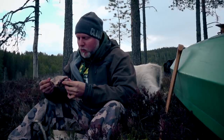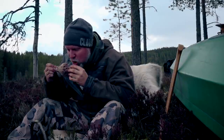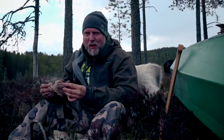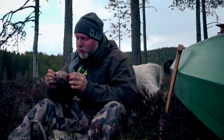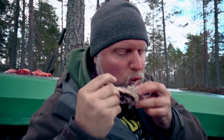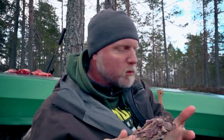Wow. So tender. When you've gone 4 days without eating, I can tell you, this is delicious. And the best part, I have more meat left, so I'm gonna do well for a few more days now.